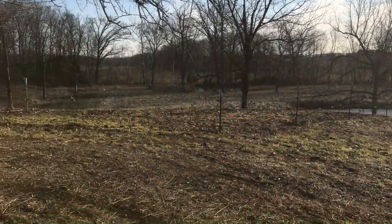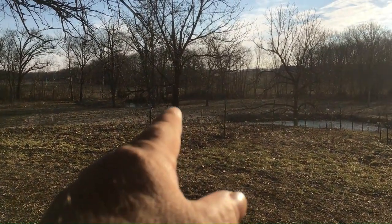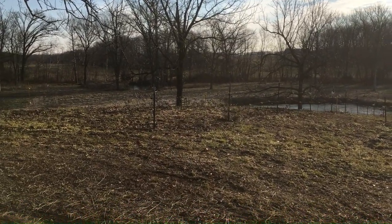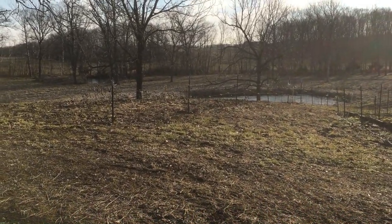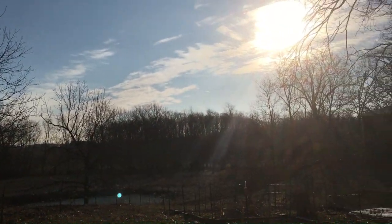Oh, there, look at it, red robin. Red robin comes bobbing along, right there on that tree. I saw a robin. Yeah. So that means spring's getting close if the robins are showing up.